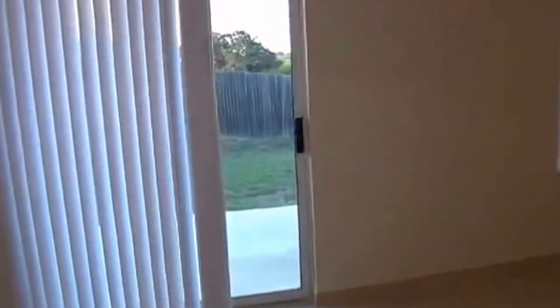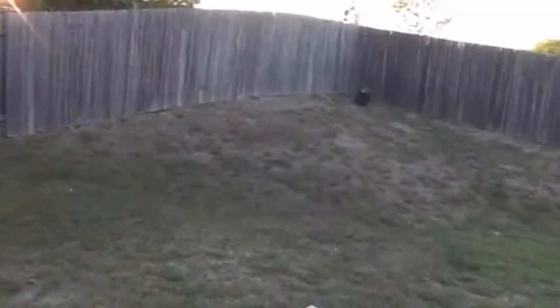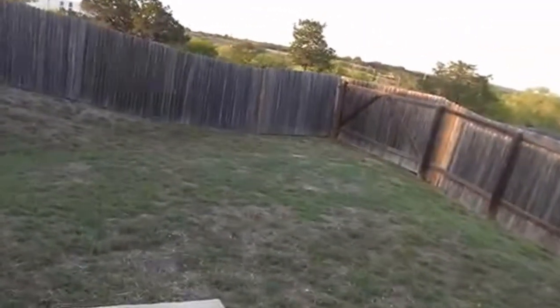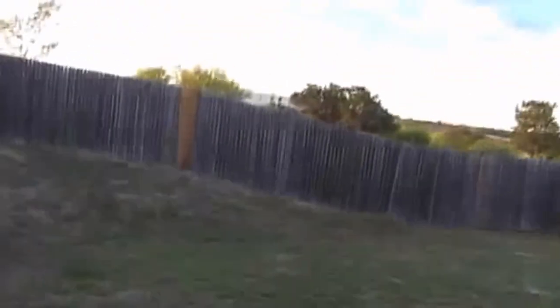Okay, now I'm going to show you the outside. We got a fenced yard. You have no back neighbors, so it's pretty quiet back here. You also have a patio, so you can do some barbecuing out here. Okay, now we're gonna head upstairs.